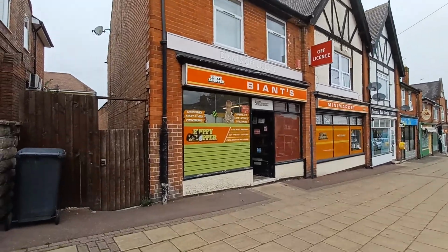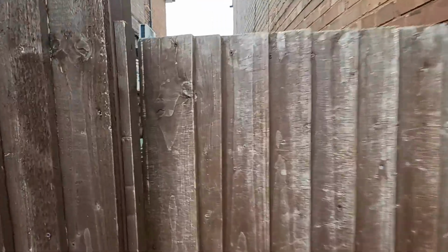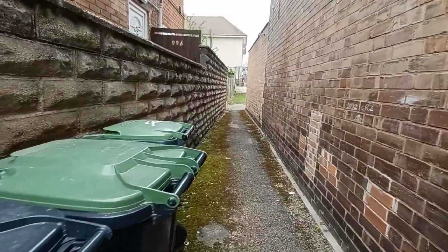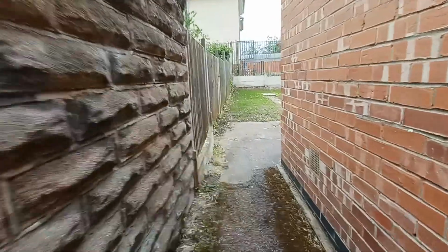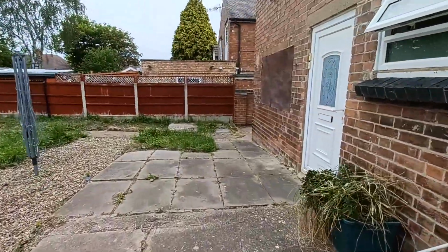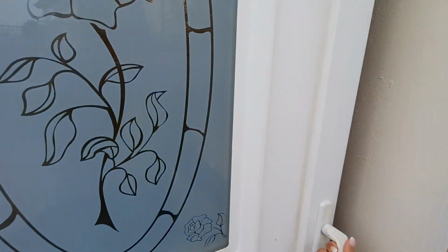We're at Central Avenue to provide you with a virtual tour of a one-bedroom flat. It's just located through the left of the shop that you just saw there. So entering through the side gate, turning to your right is an entrance door which leads up to two first floor flats.